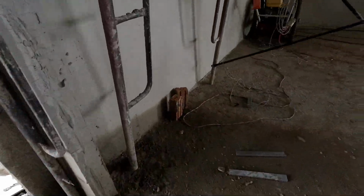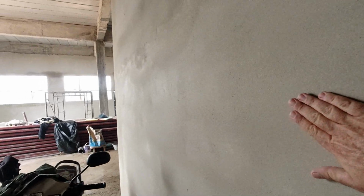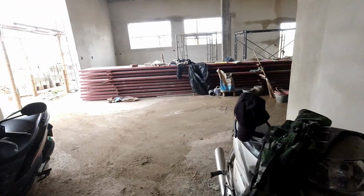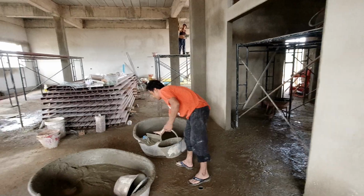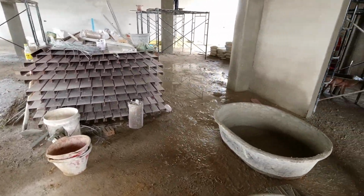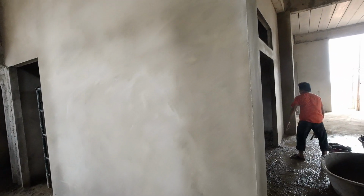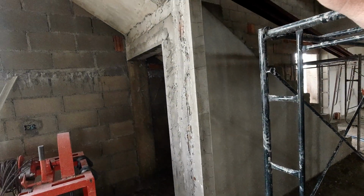So there you go. Bit of a rub down, then a seal, then a primer. Looks like you can put a skim coat on. Tidy these edges up a bit more. So that's this room all just about done. So just got to do the render on there and up there.